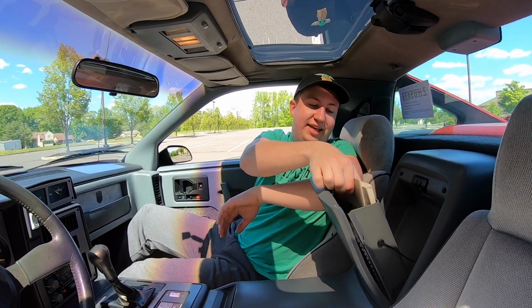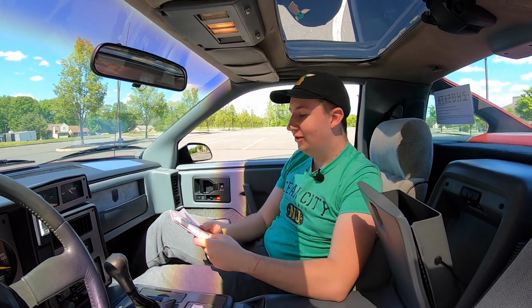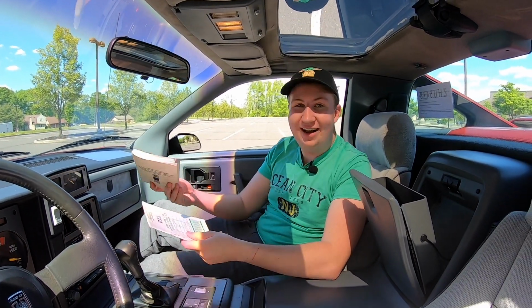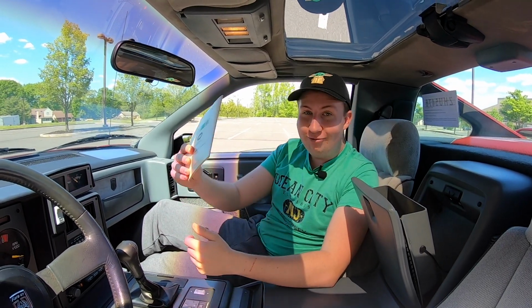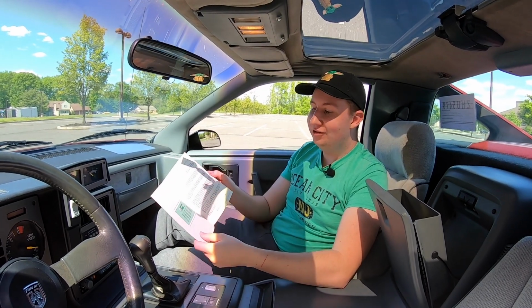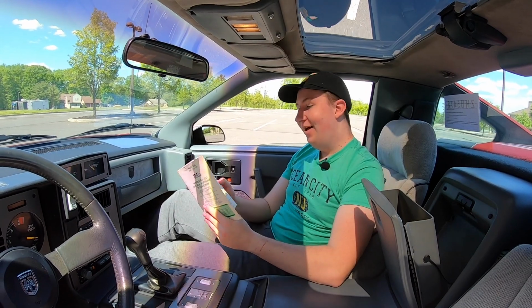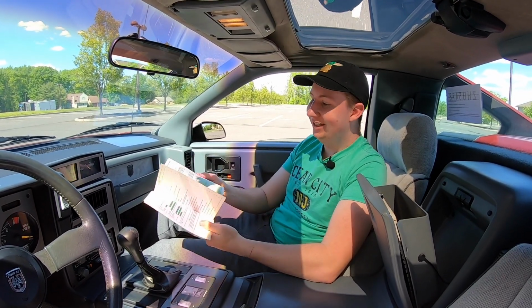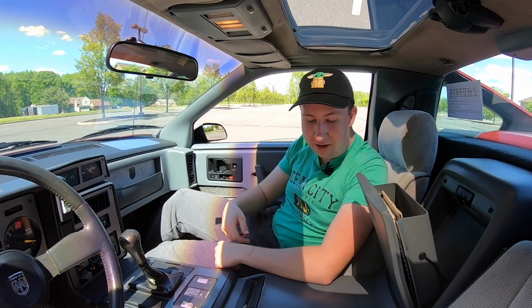In here we have the original owner's manual. I've read through some of this, some really cool stuff. But how cool is that? You have the original owner's manual with the car. We also have the original warranty and owner assist information for the first owner. I also forgot to mention this was a single owner car. So cool. There's some really neat stuff in here, all the stuff that the factory warranty covered when the car was bought brand new.